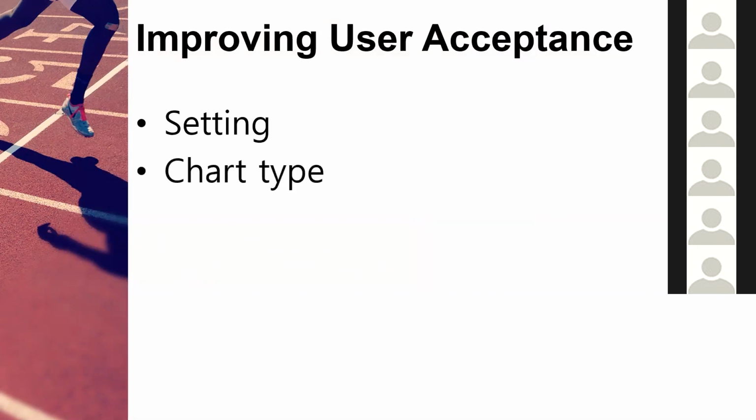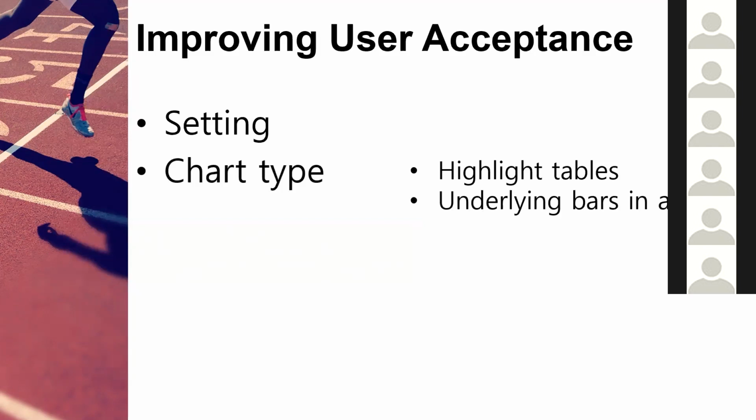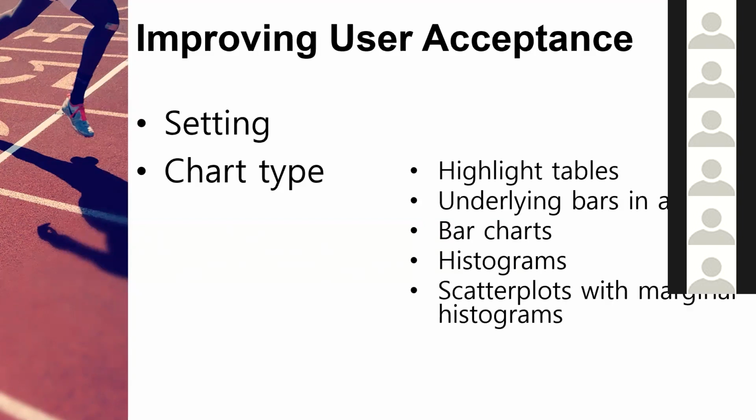With users who have only ever used huge tables and have very limited data literacy, you might want to start off slowly. Give your tables underlying colors first, so-called highlight tables, and then aim higher with underlying bars. Once they can handle that, up your game with bar charts, and then slowly ease them into histograms. For a second measure, combine marginal histograms with a scatter plot. From then on, pretty much anything goes, within reason.